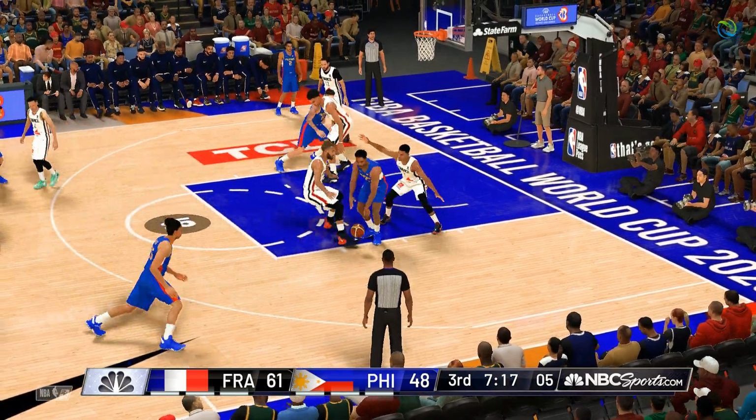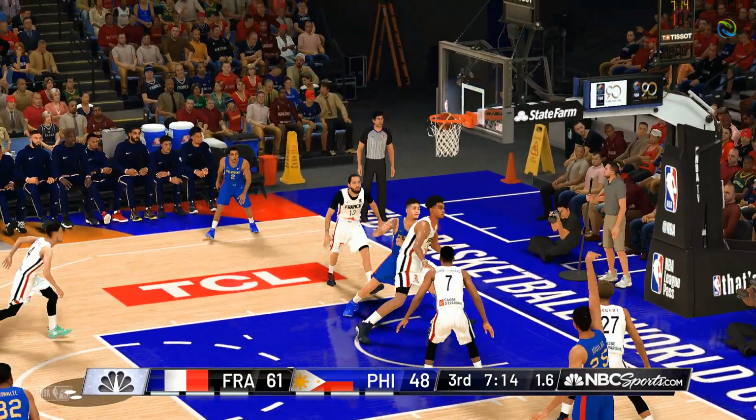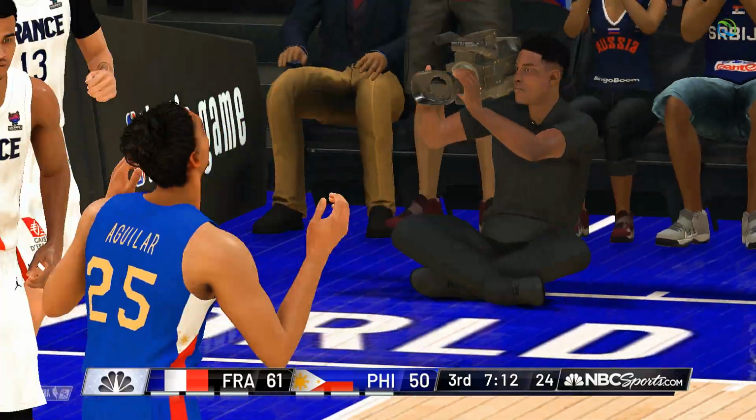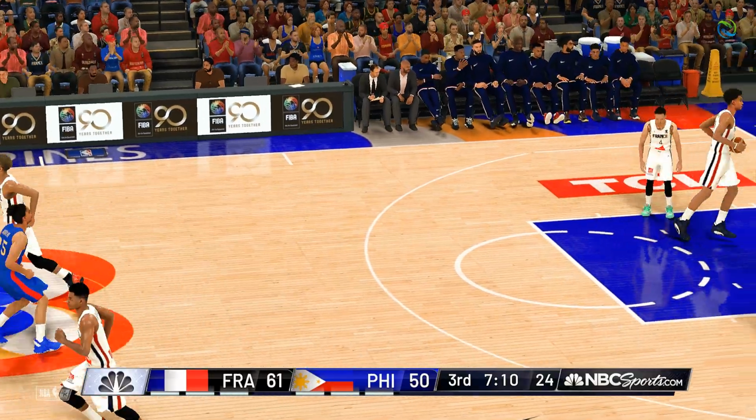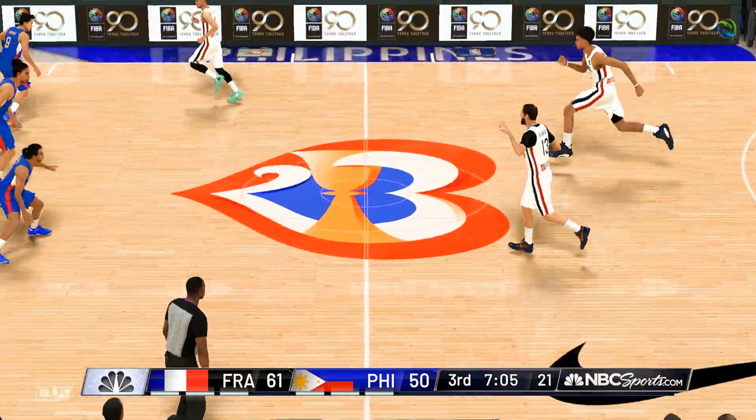Shot clock at 5. Gobert brings the double team. Lots of room. Good on that shot. And with that, the France lead is cut down now to just 11 on the basket from Aguilar. Clock keeps going. 3 minutes into the second half now.